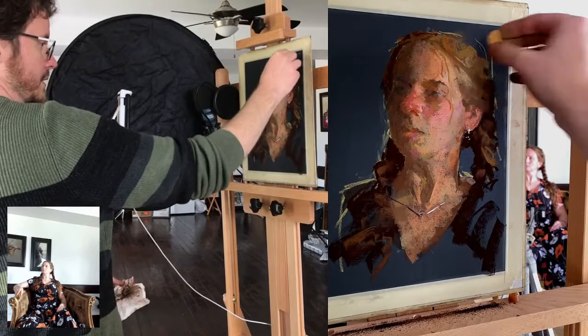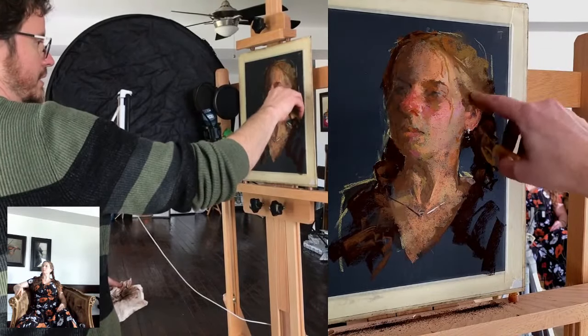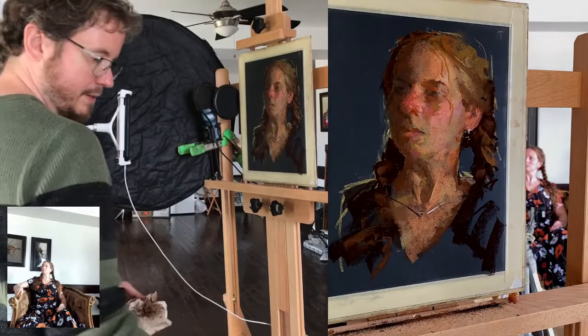Bit of yellow in the hair just as a pop color, although not that yellow.